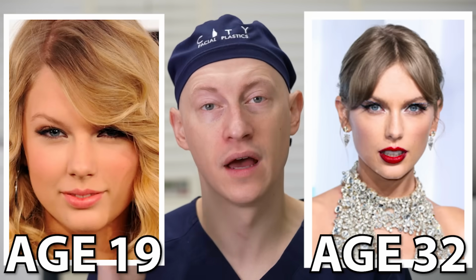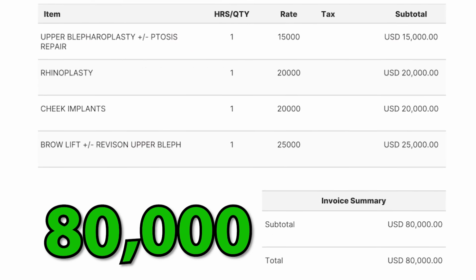And that is something that many patients that come to me for lip surgery notice after they have had a rhinoplasty in the past. And here's a comparison from age 19 to how she looks now. The total cost of these potential procedures is $80,000.